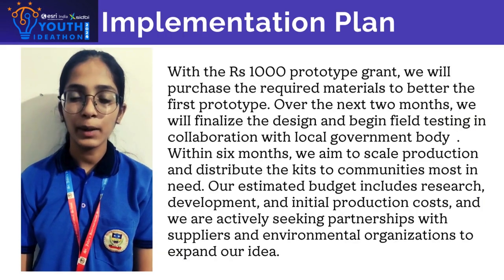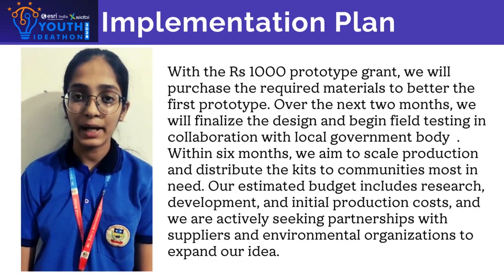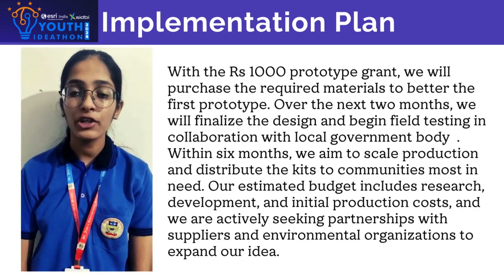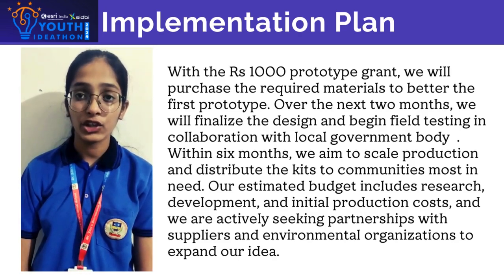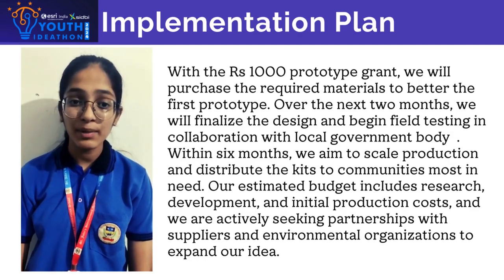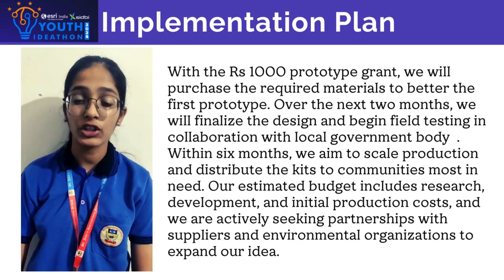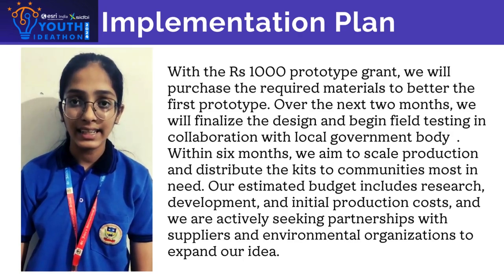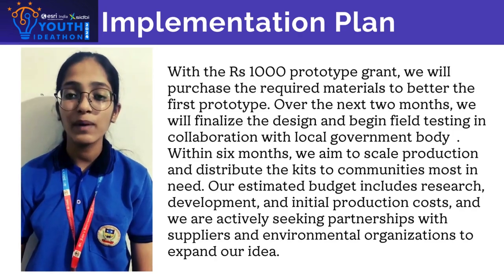Moving forward, we have a clear plan for implementation. Over the next 2 months, we will finalize the design and begin field testing in collaboration with local government bodies. Within 6 months, we aim to scale the production and distribute the kits to the communities which need them most. Our estimated budget includes research, development, and initial production cost, and we are actively seeking partnership with suppliers and environmental organizations to expand our idea.